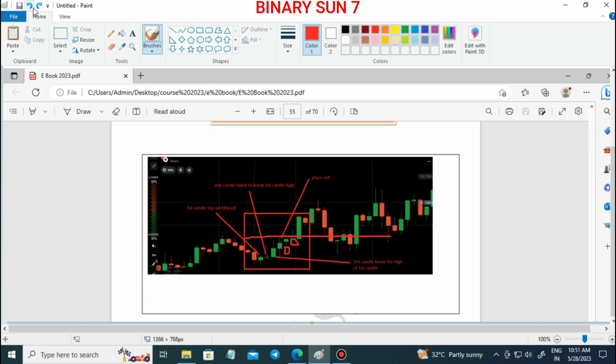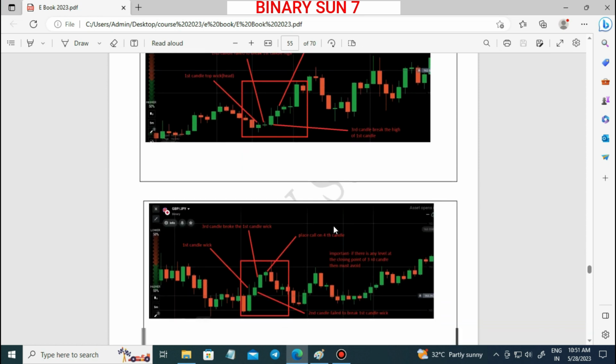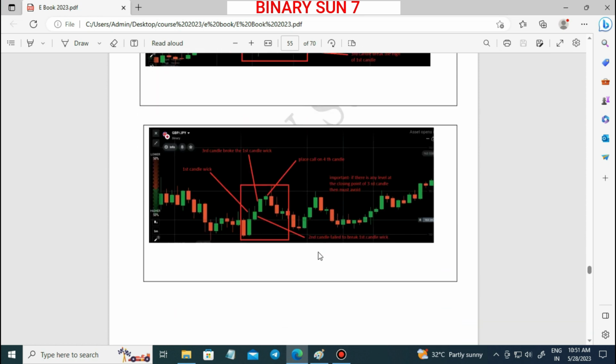But most of the time, if you follow the rules correctly, then there is no need to apply any martingale. The only thing that you need to consider is the closing point of our confirmation candle. That's it. So I expect it's clear for everyone. So we can move to the next example.